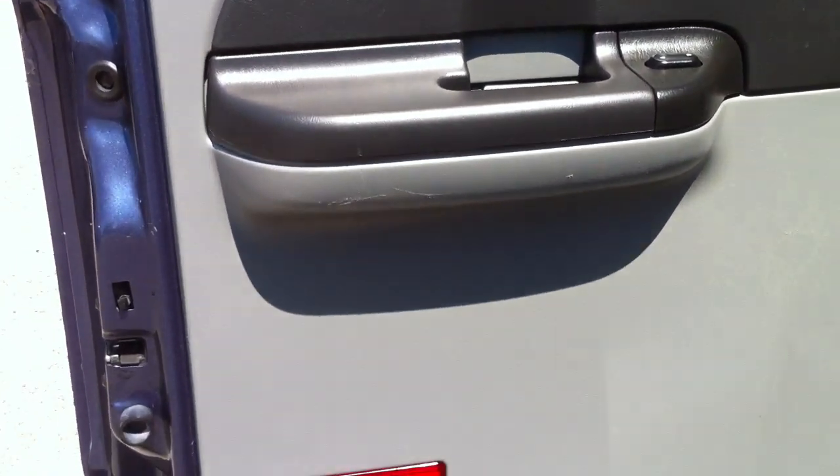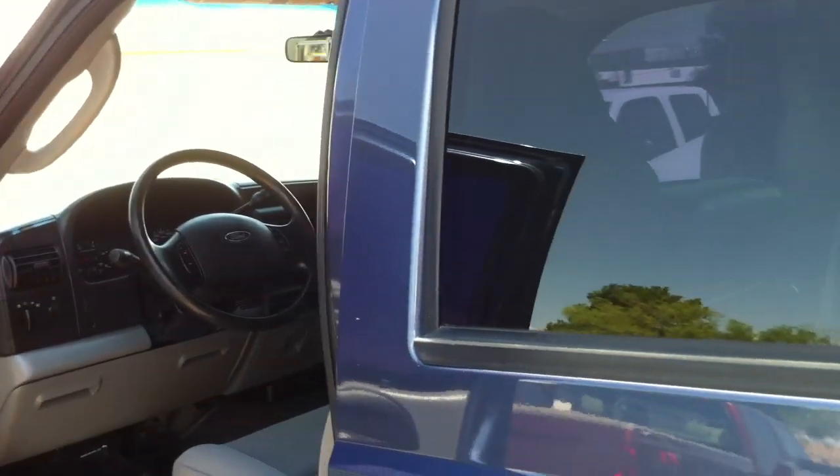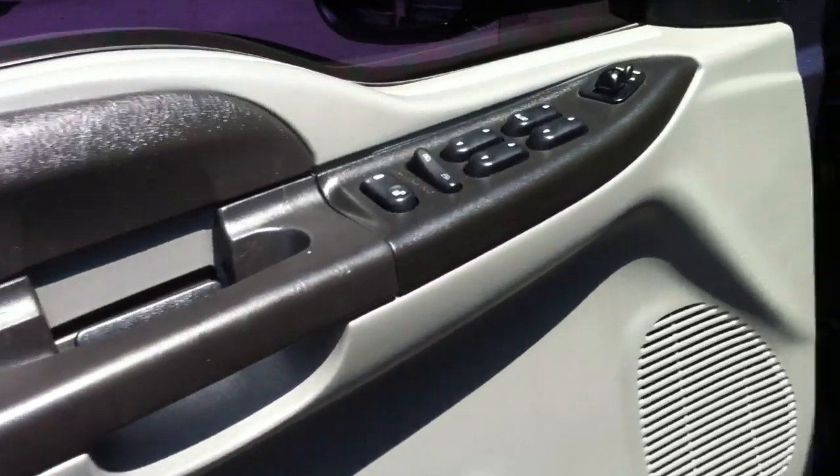Alright. A little scrape here. A little bit of scrapage on the door. For the most part, the back seat looks good. See a little stain here and here. Carpet. I would say that the exterior of this truck, if you wanted to make it look good, you could touch up the whole truck and fix the passenger bedside, and it would look real good. On the interior, I would probably do nothing.